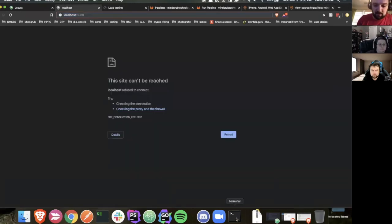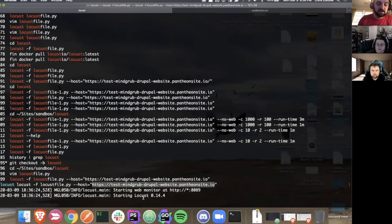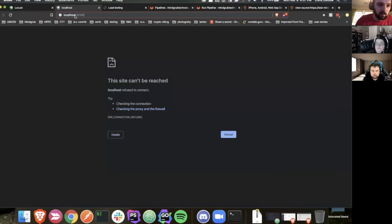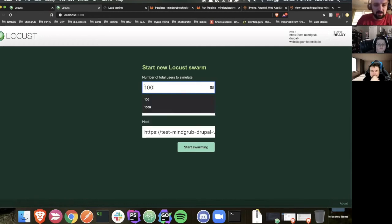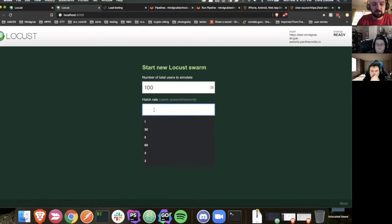So if you look in the terminal, launching this by default launches it with its own little server and GUI interface you can go through. It's going to launch it on this port. So I'm just going to go over to my web browser, type in localhost and that port, and voila, I now have this interface with two large input boxes. It'll ask me how many users I want to simulate. Let's say I want to see how the site survives under 1 user or 100 users.